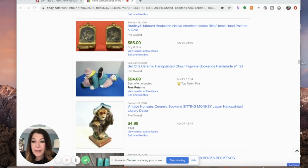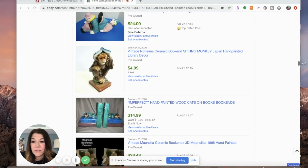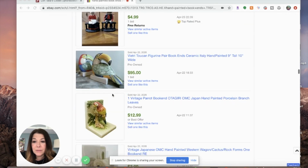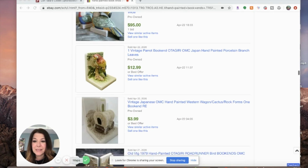This is what I'm going by on the, oh, these clown ones are funny, although clowns totally creep me out. Wow, lots of bookends. $95. I'm actually so excited to sell those. I hope I get some good cash. Maybe I'll list them high and see. You know I'll list them high.